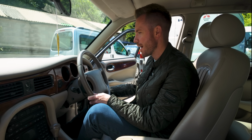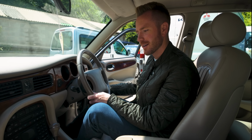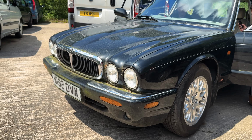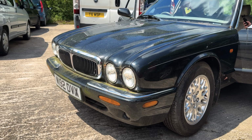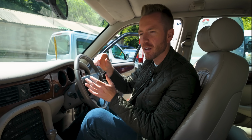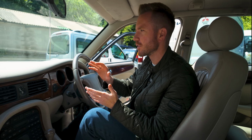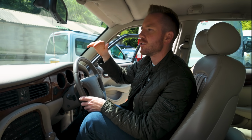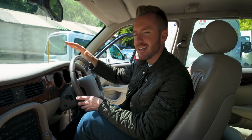The old big cat's purring away. Does smell a little bit fumey, because the old fuel pressure regulator thing was leaking terribly. It was like a little diaphragm, and it was just leaking everywhere. So my mechanic called me once they finally got it running, just to come and have a look, and it was just leaking fuel everywhere.